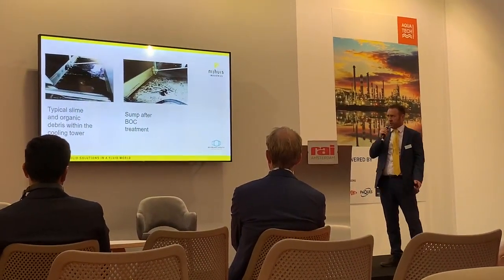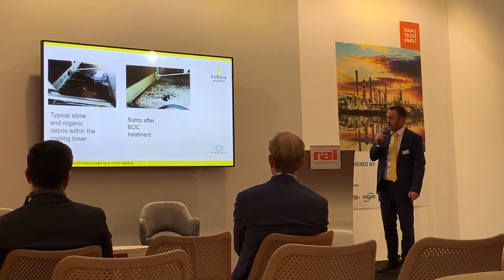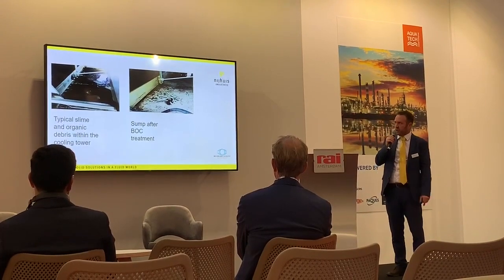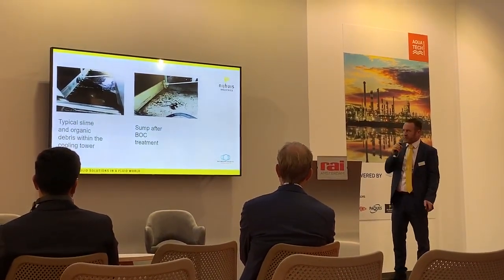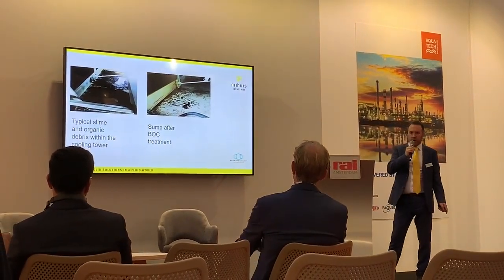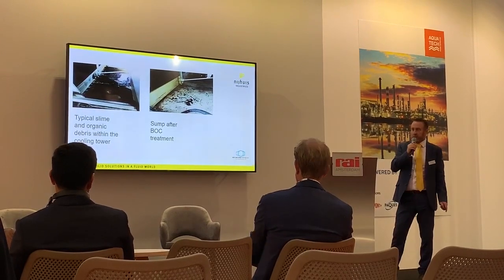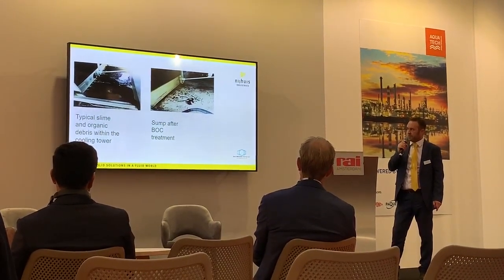This is just a picture of one of the sumps in the cooling tower. Again, left-hand side is pre-trial. That's a typical amount of sludge. You could smell it when you opened the cooling tower. It was a particularly rancid smell. On the right-hand side, far, far less. We estimated that it's probably about 95% less organic material in the cooling system.